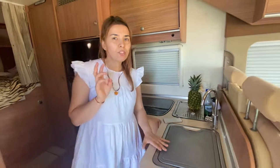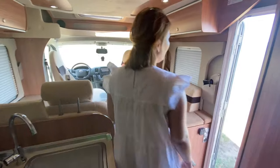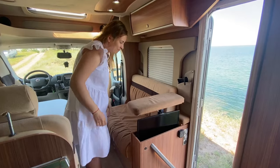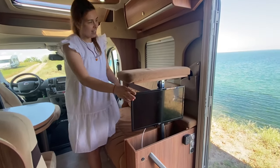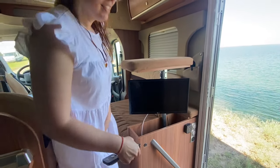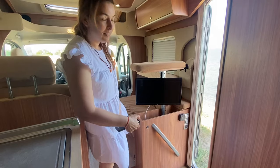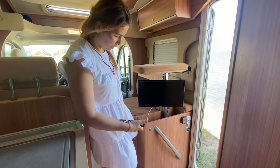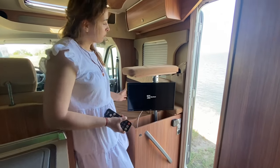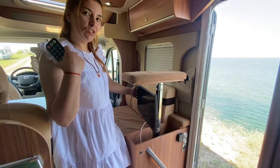So now we have two surprises. The first surprise will be, I don't know, come here and guess where are my surprises. What do you say? One of my surprises is right here. Okay. This is a nice hidden TV. And I think I'm turning it on. Yeah. So it rotates so you can watch from the table.